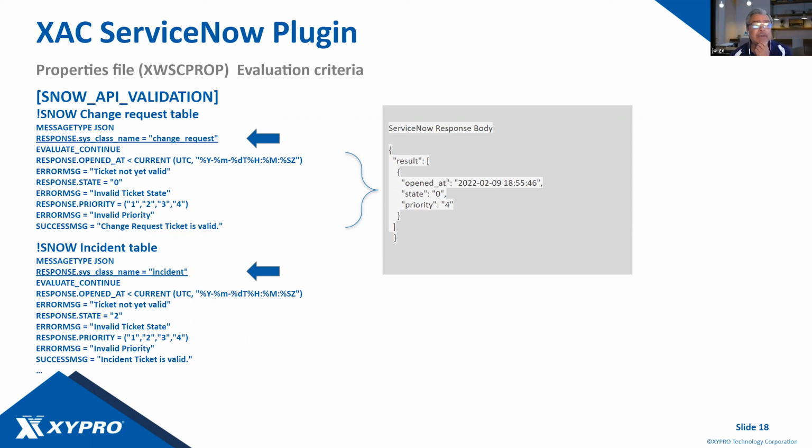And then I did mention that if your policy changes and you need to start looking at other fields that come back in the response body, you could just come in here and add a section for this, and restart the system. Now, for each field that we evaluate, as you can see here, we have an error message associated with it. If the check fails, we will return the appropriate error message to the user interface, so the user will know exactly why their request failed, and we log this to the audit file.